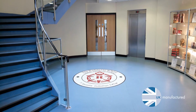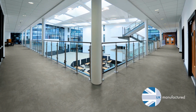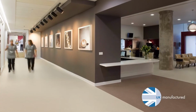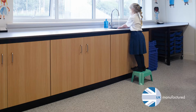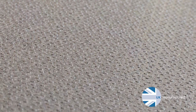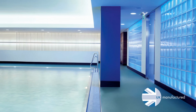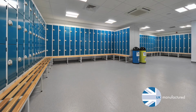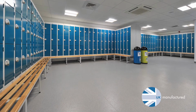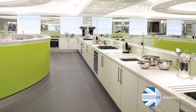Meeting all specification requirements and seen as the industry standard across the globe, the UK-manufactured Polysafe collection from Polyflor provides complete peace of mind for those areas which are continually wet or at risk of water spillage. With an assurance of sustainable wet slip resistance for the guaranteed life of the product, Polysafe is the byword for the ultimate in top-level performance.